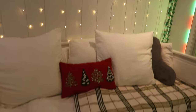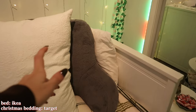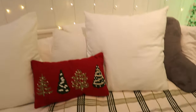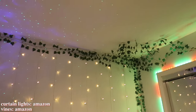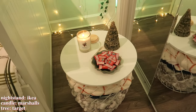Over here is my bed area. My bed is from IKEA. I get so many questions on it. This little gray armchair pillow is from Walmart. As you guys saw, I got this blanket and pillow from Target, and these lights up here are from Amazon. It's like this big long light curtain. These vines are also from Amazon. This little nightstand thing that holds all of my extra blankets is from IKEA.